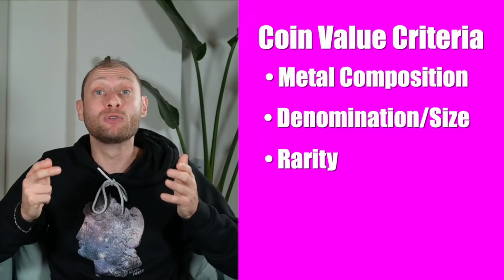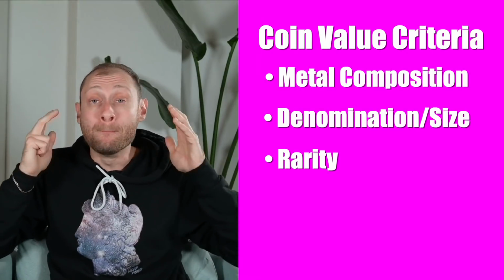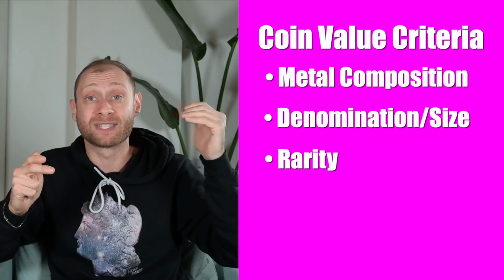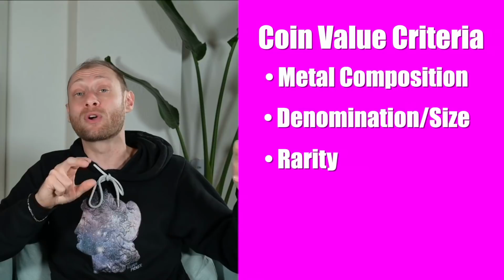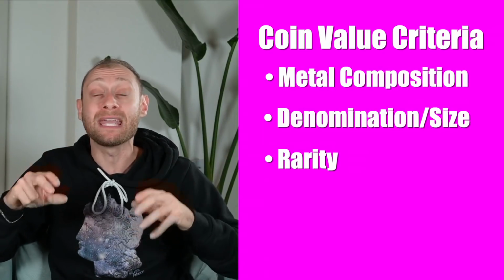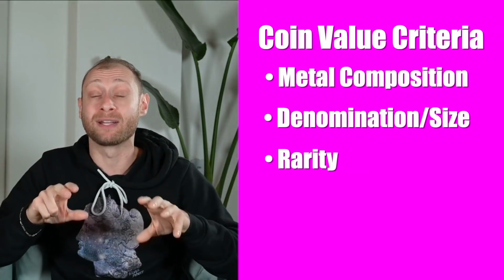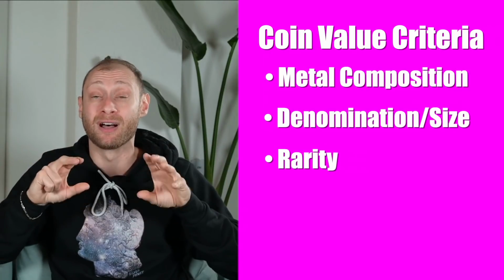So for example, in 2011, literally millions and millions of silver dollars were melted because the price of silver had gotten so high. So all the coins that are still left around, even though they were produced in the millions, many of those have been destroyed, so the ones remaining are worth a lot more and are considered a lot more rare.